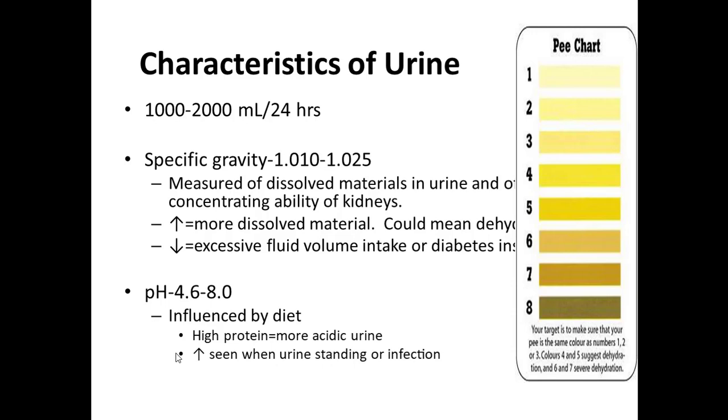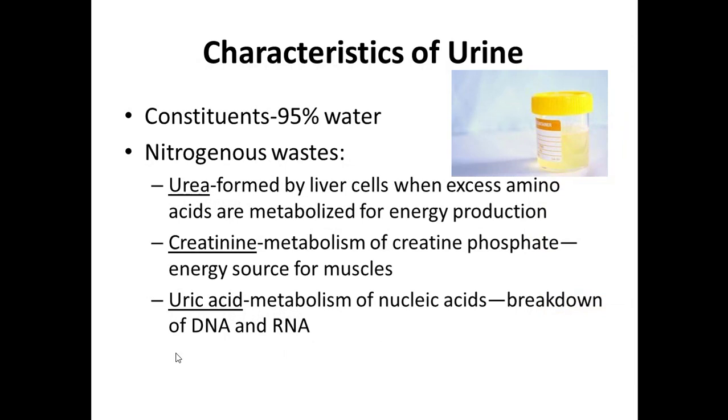And a more alkaline urine can happen when the urine's been standing, like we take it for a urine sample and it doesn't get refrigerated and it just kind of sits, or sometimes it can mean that there's an infection, or maybe even, so you guys get it. Sorry, my notes are all over the place on these things.